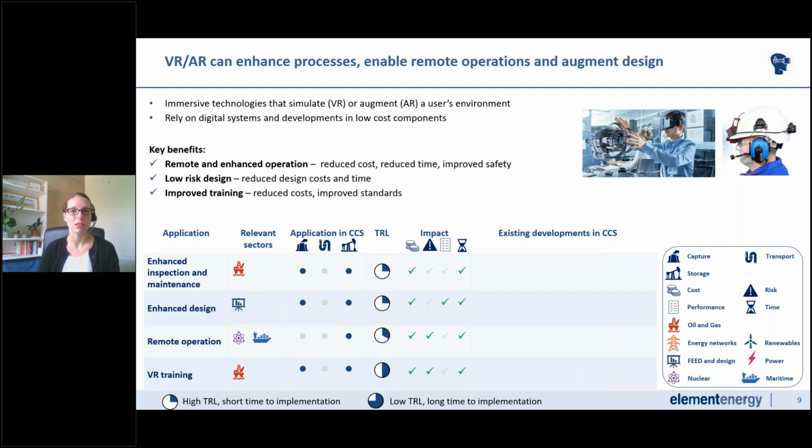We've also included enhanced design and improved training. This is looking at simulating a process or a component, which allows better design, very low risk and low cost. You can operate something without making it first, and you can train your staff more rigorously without the risks associated with that, and with less time spent doing that. So as we've said here, there are reduced costs and improved standards from both of those applications.